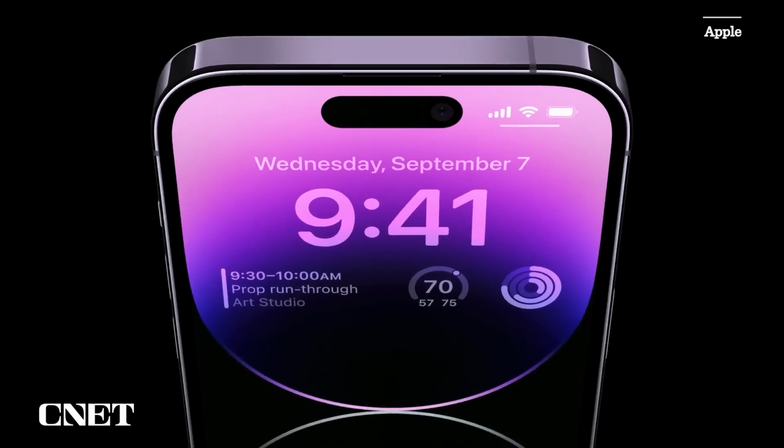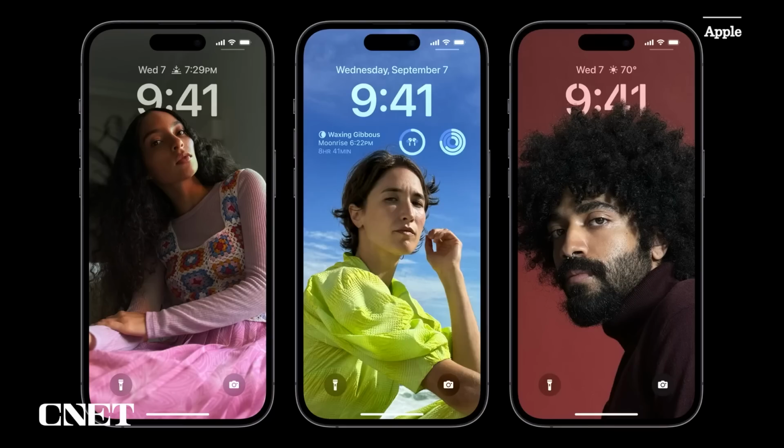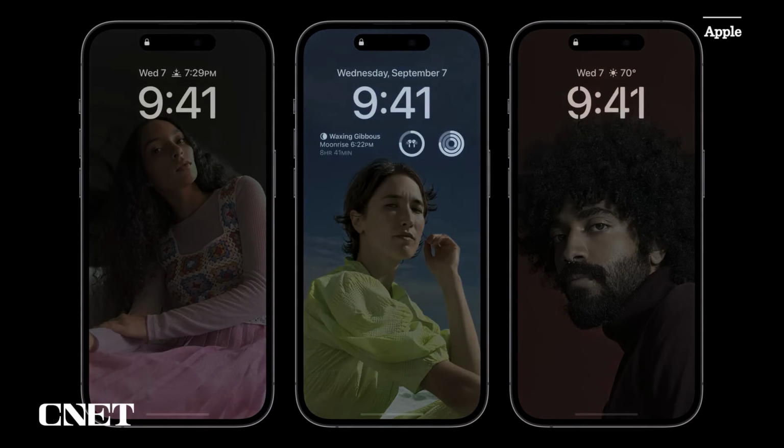But what it allows is the display to show things like your time, the date, the weather information, widgets, as well as things like live activities on the display while dimming the rest of it out and saving you power. And what I'm most excited about is it's on the iPhone.